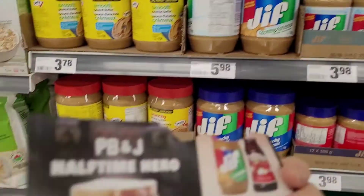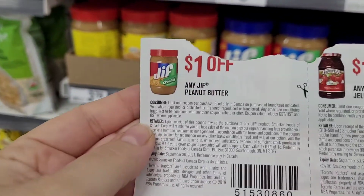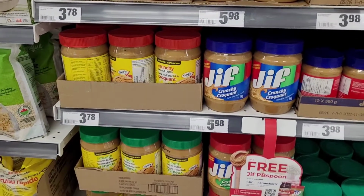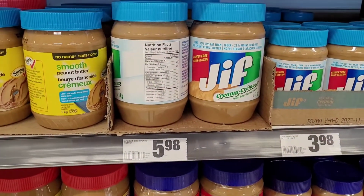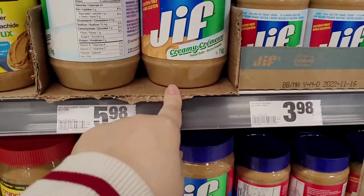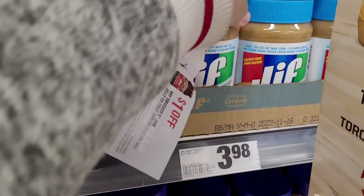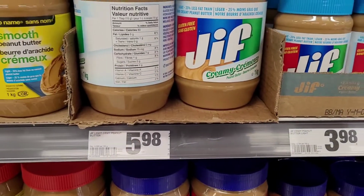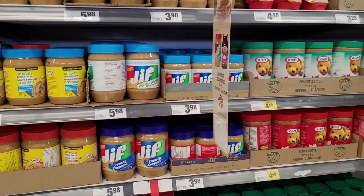So I have a coupon for Jif, $1 off any peanut butter, and then it's $1 off on Checkout 51 as well. So when you do the math, it ends up being $2.99 for the 1 kilo containers, and then $1.98 for the smaller ones, the 500 grams. But you get better bang for your buck to get the larger one. So you pay a little bit more, but you get more product. So we're gonna do that.